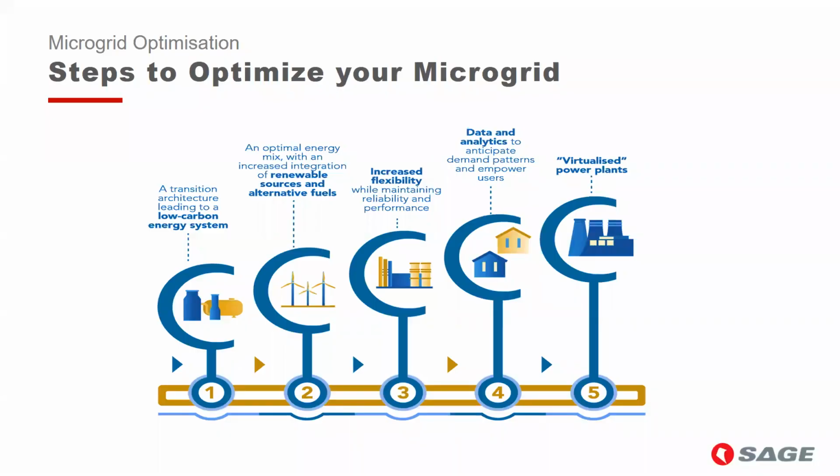Step three. Increased flexibility. This is achieved by a microgrid control system which uses advanced automated microgrid control techniques. Step four, data and analytics. These are achieved by the use of energy management systems. And finally, virtualized power plants.